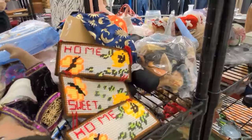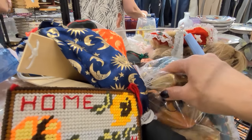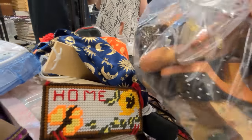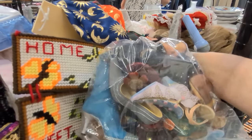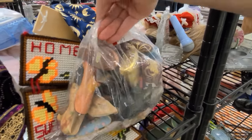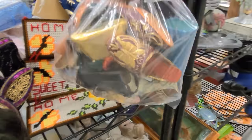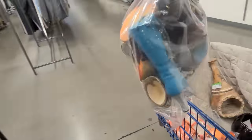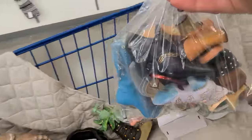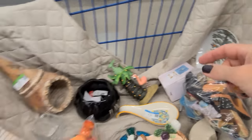Oh, look at this. A whole baggie of those little decorative shoes. They look to be in great condition. The bag is $13. I think there's at least 13 in there, so $1 a piece. I think there is profit to be made on those. We'll put them in the cart.